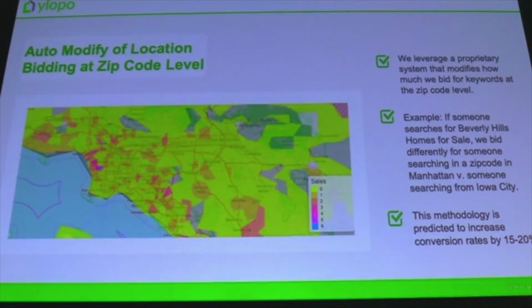All of this is going to be fully automated for you, right? The other major big difference that we're doing is we are using a proprietary system to automatically modify location bidding at the zip code level. This sounds very complicated. Let me explain what it means, right? Let's take the keyword Beverly Hills Homes for Sale. What do you think is the more valuable click? A consumer who types that keyword in, who is residing in a zip code in Manhattan, or someone who is residing in a zip code in Iowa City, Iowa, right? Obviously Manhattan. I can say that because I grew up in Iowa City, Iowa.